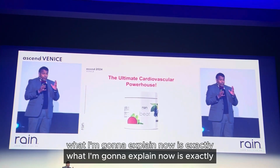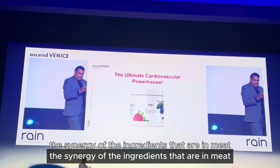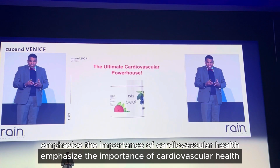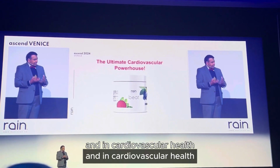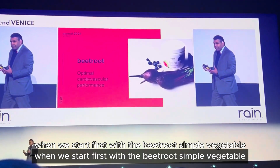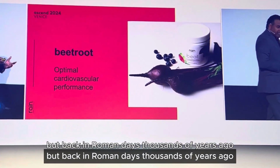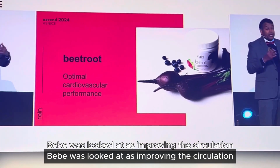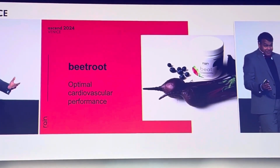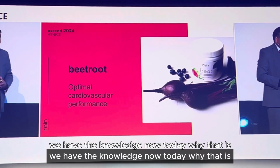So what I'm going to explain now is exactly the theme that I spoke about before, the synergy of the ingredients that are in beet is going to emphasize the importance of cardiovascular health. And in cardiovascular health, when we start first with the beetroot, simple vegetable. But back in Roman days, thousands of years ago, beet was looked at as improving the circulation. Imagine that, improving the circulation. And for some people, it was an aphrodisiac. And so today, we know better. We have the science. We have the knowledge now today why that is.